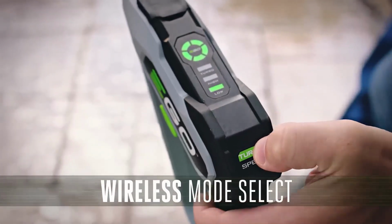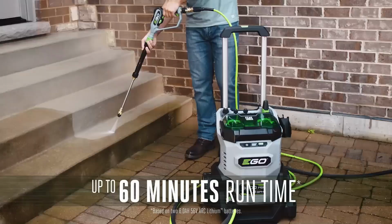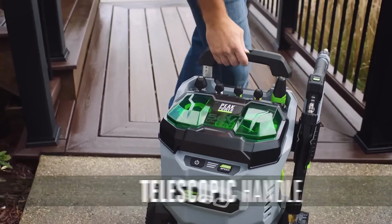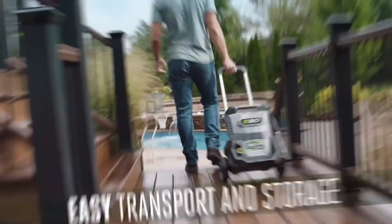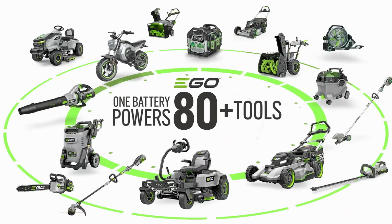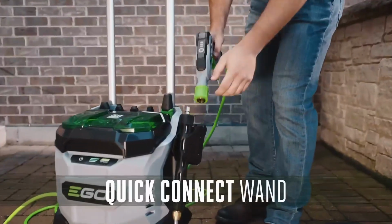However, there are a few drawbacks. The HPW3200 may be overpowered for very light tasks, making it more suited for heavy-duty cleaning jobs. The initial setup can be a bit complex for beginners, and the unit is heavier than some other models despite its compact design. Additionally, its higher price point compared to corded models may be a consideration for budget-conscious buyers.